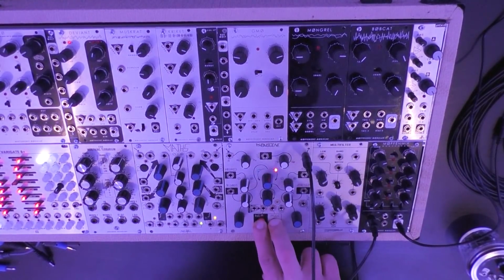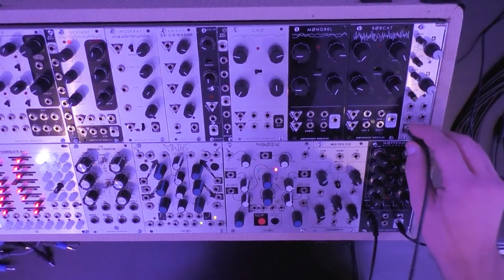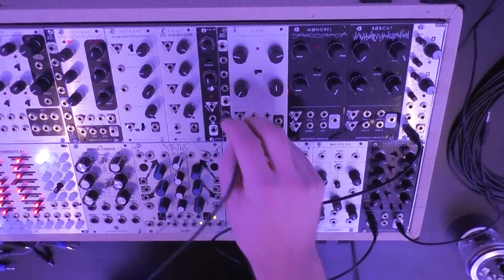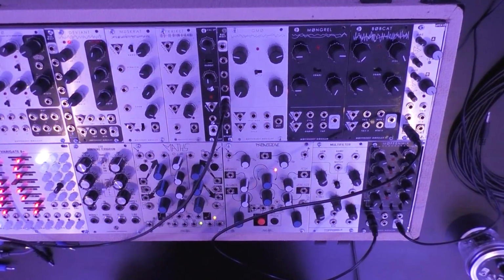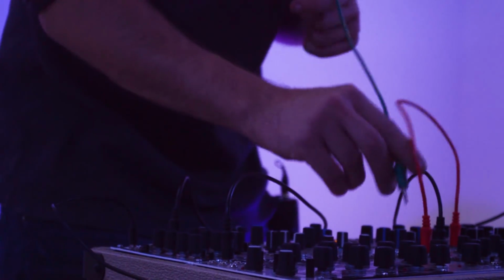But this would probably be a better example with like a modular kick drum kind of thing. So let's do that actually. So I'm going to patch up like a pretty generic kick drum. Hopefully the morphing terrarium will give me the snap that I want. So if you'll bear with me for just a quick second.